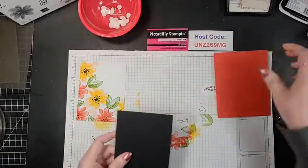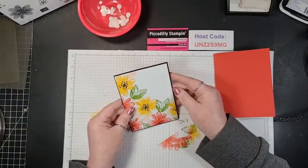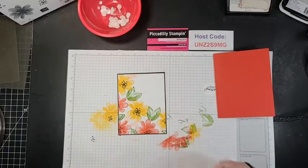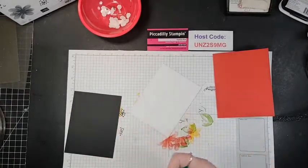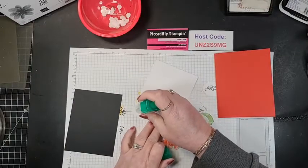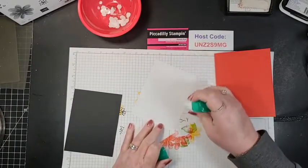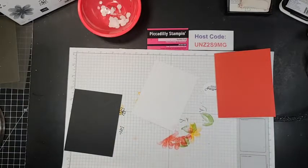Let's come back here. So let's take this and mat that right on black. Anybody who's been watching me for any amount of time knows I love black and white with a pop of color. And I like color. I think I was just kind of stuck in a pink-purple thing before I started Stampin' Up, because now I find myself loving color.